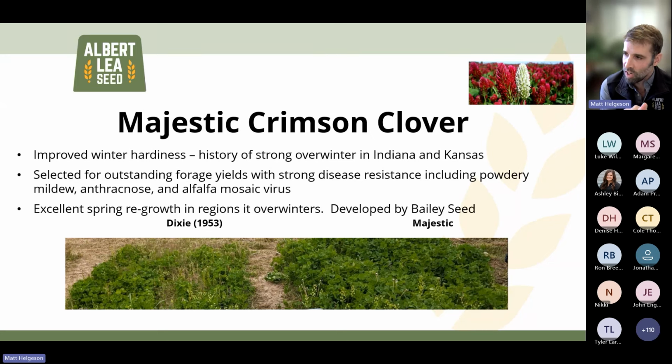So we see improved winter hardiness with Majestic. Now we need to understand what that means. So is it going to overwinter in Minnesota or Iowa or Wisconsin or the Dakotas? Most likely not. But for some areas in a little bit more southern areas where overwintering of crimson clover is likely, the benefit of having a really strong hardiness species there is really valuable.